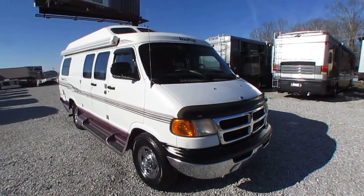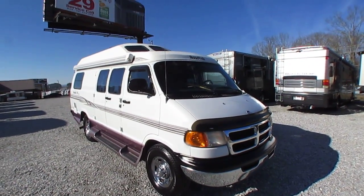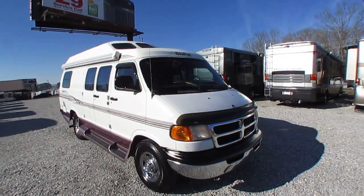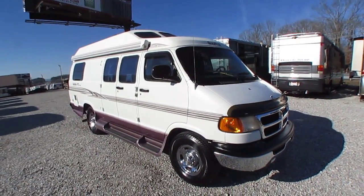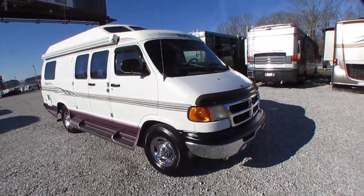Got another Road Trek today. 2001 Road Trek 190, popular. It just has 112,000 miles, which for one of these vans is actually considered pretty reasonable, average, maybe even a little under average mileage. Got the 2.8 Onan generator. This van has been well kept.